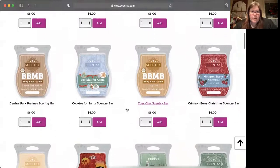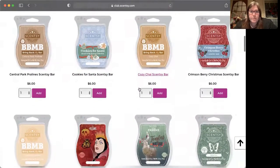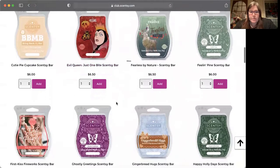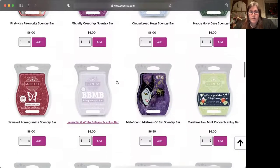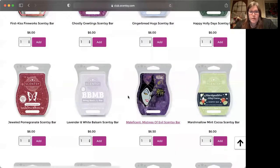So, and this is just where these are all current promotional ones. This is where our Disney ones would be in here if you needed to have those. Our seasonal scents, so that you can make certain that you have them. So I know marshmallow mint cocoa is definitely a must-have.